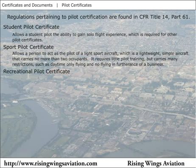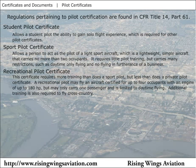The recreational pilot certificate requires more training than the sport pilot, but not as much as a private pilot. The recreational pilot is allowed to fly an aircraft certified for up to 4 occupants with a power plant having as much as 180 horsepower. However, the recreational pilot is still limited to carrying only 1 passenger and is limited to daytime flying. A recreational pilot may not fly cross-country without additional training.